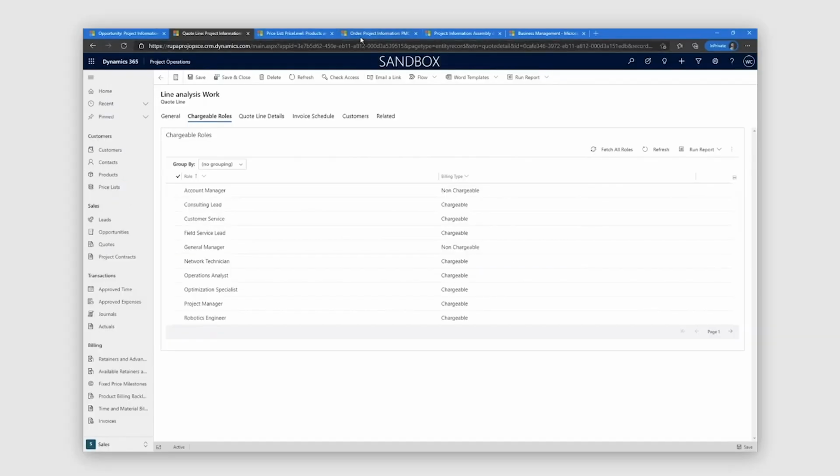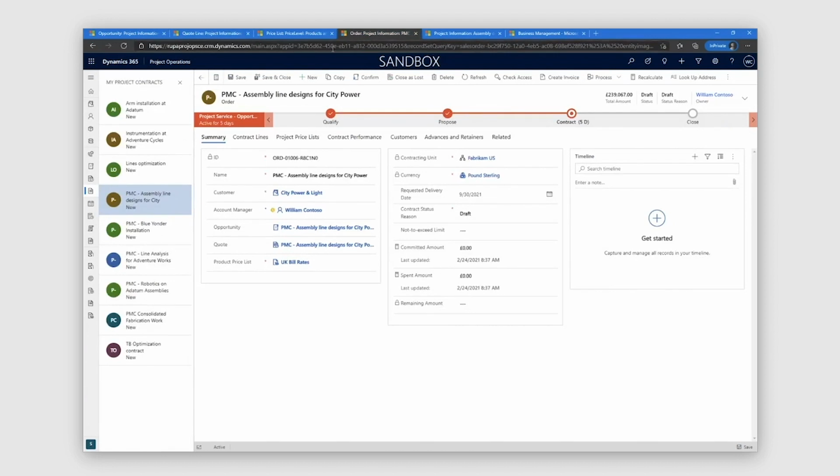So let me open our contracts list page. These are all the contracts that I'm responsible for, and I'll show you a few examples of contracts that will illustrate the power of Project Operations contracting models. The one that I have open right now on my screen is a contract for City Power and Light, a British customer. So all invoicing to that customer needs to happen in British pounds.